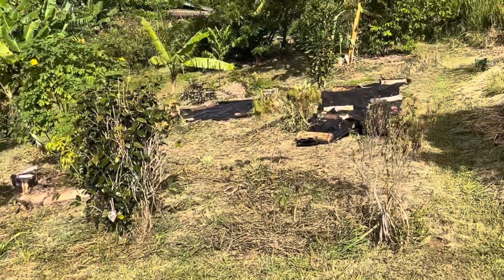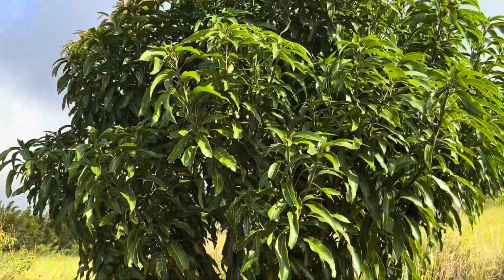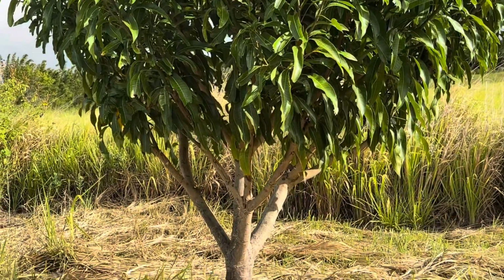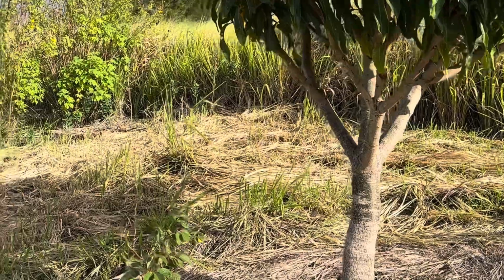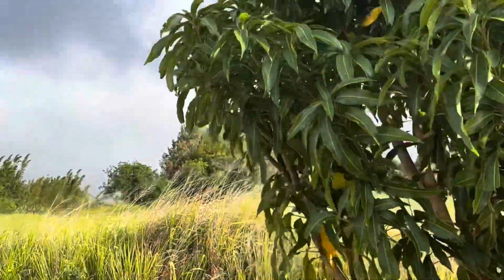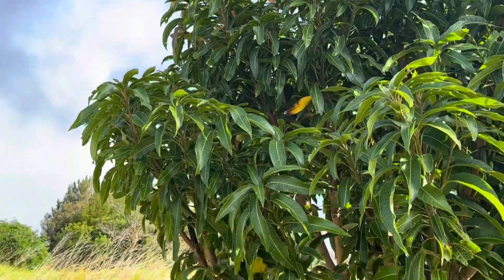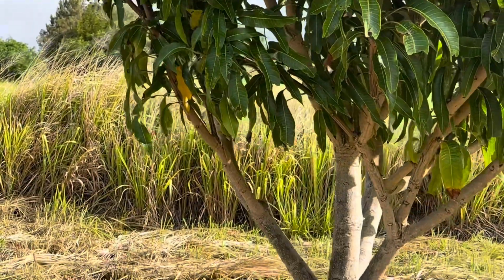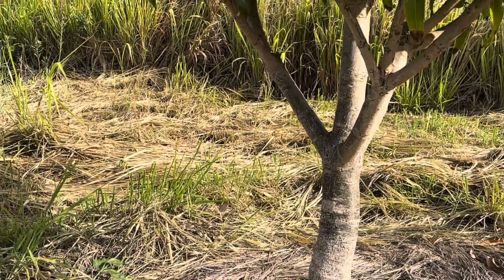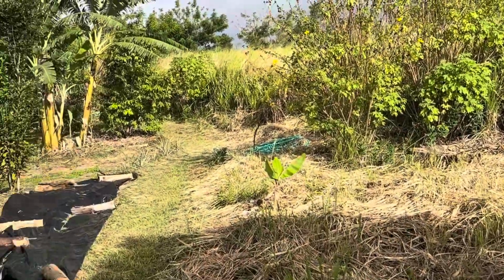Alright, this is heading back into zone 2. This is a Raposa mango, one of the first fruit trees we planted out here. The tree itself is huge, but no flowers or fruit yet. I do see some new growth up at the top there. And this one we actually want partial duty, we wanted to make some shade. So we're not doing a lot of pruning on that one.